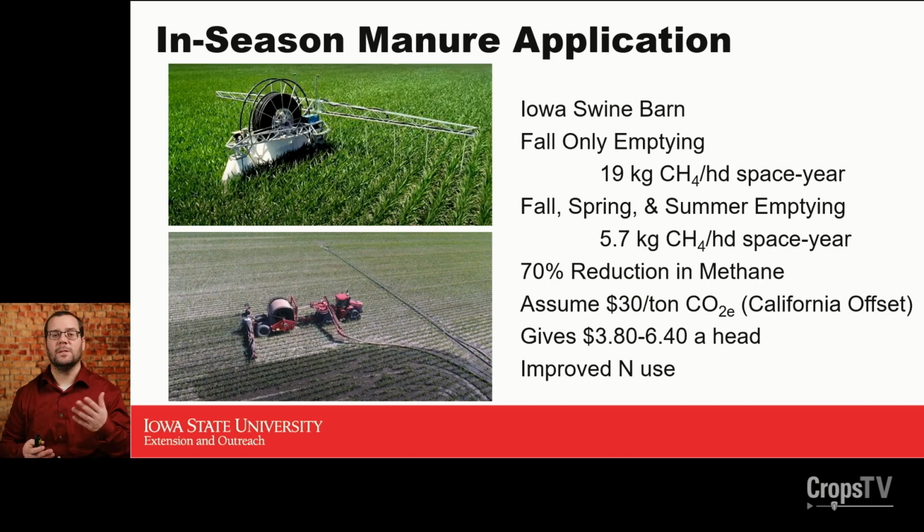They are coming up with systems where it's more of an irrigation style moving through the field. So I have a Rain 360 shown on the top there. We'll be doing some research work with that starting this year. That might allow us to put manure onto standing corn much later into the growing season. Its boom is 12 feet off the ground. Its belly is about 10 feet off the ground, so it can go through relatively high corn. If you would move to a system like that, I think a 70% reduction in methane is pretty achievable.